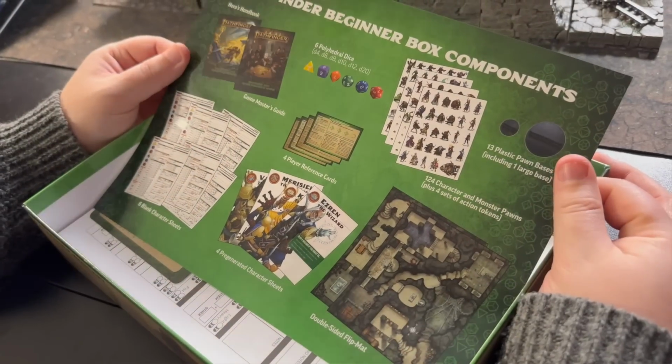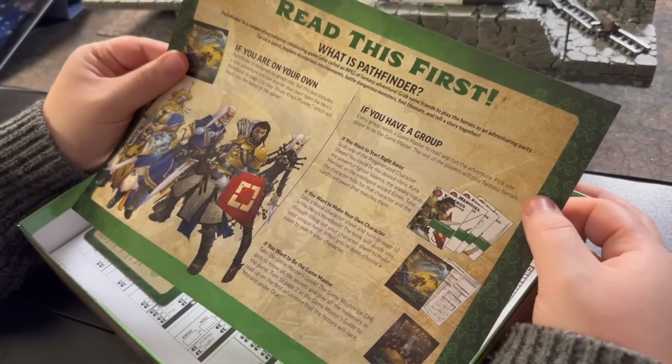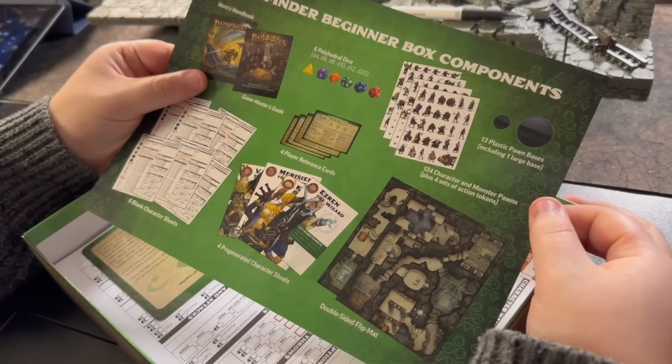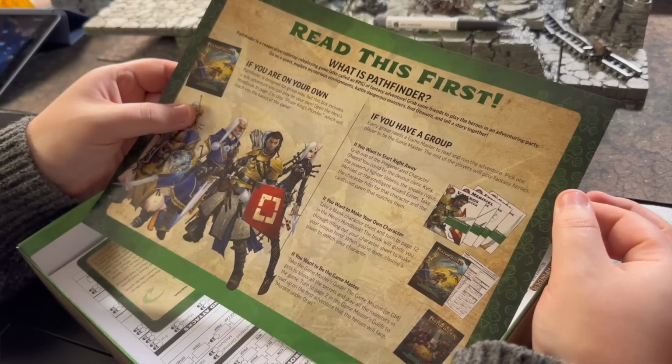Right away there is a giant read this first warning on top, with a box components sheet on the back in full color. I do like this read this first warning. What is Pathfinder? Pathfinder is a cooperative tabletop fantasy role-playing game, also called an RPG, a fantasy adventure. Grab some friends and play the heroes in an adventuring party. Go on a quest, explore mysterious environments, battle dangerous monsters, find treasure, tell a story together.